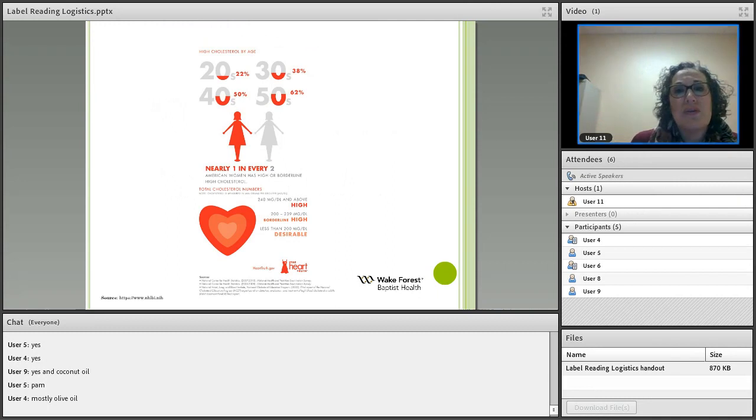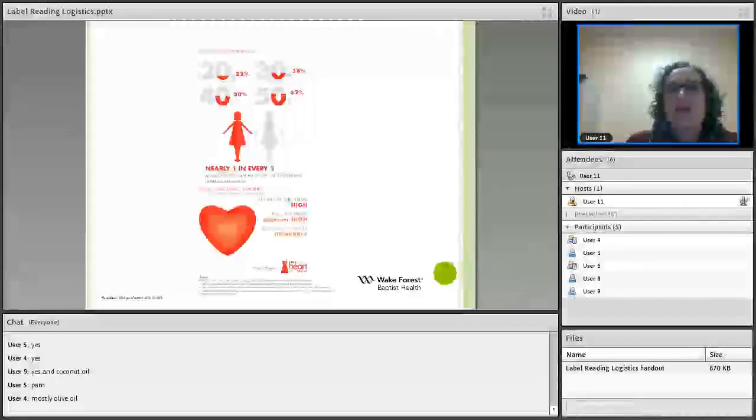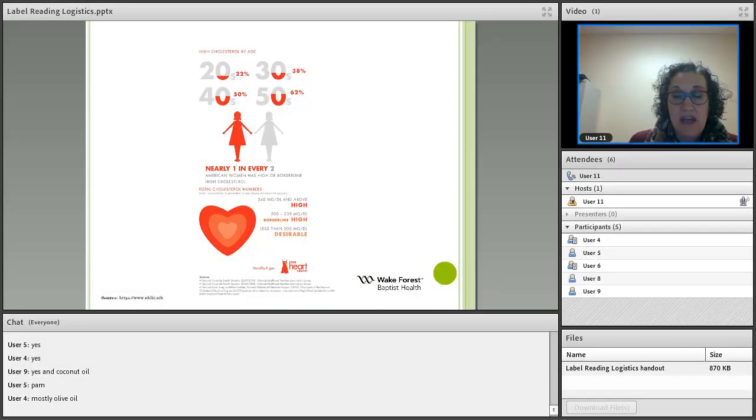Okay, so I just want to review this infographic because I think it's really important to know what happens by age. The older we get, things do change. Okay, so if we look at high cholesterol by age, in your 20s, cholesterol levels kind of hover around 22%. In your 30s, start shooting up to 38%. In our 40s, about 50%. In our 50s, it's up around 62%. So nearly 1 in every 2 American women has a high or borderline high cholesterol.